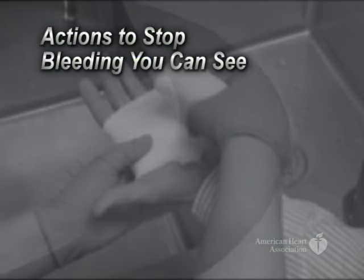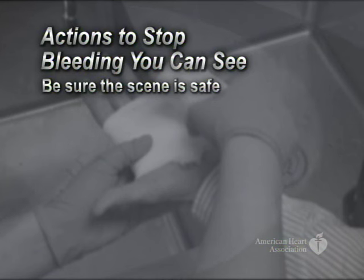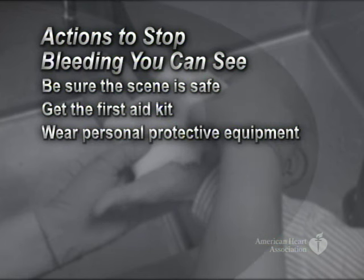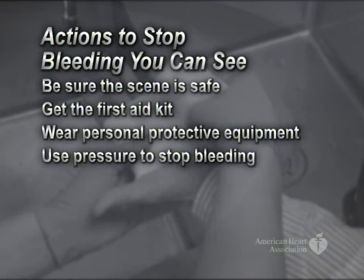Take the following first aid actions to stop bleeding you can see. Be sure the scene is safe for you and the victim. Send someone to get the first aid kit. Wear personal protective equipment. Use pressure to stop the bleeding. If bleeding does not stop, apply more pressure.